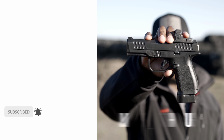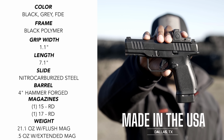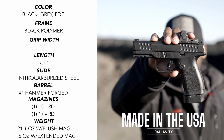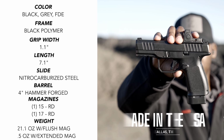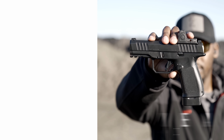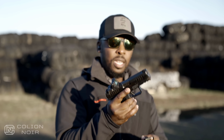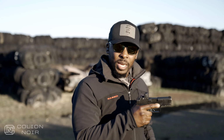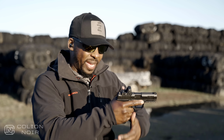Well, essentially it's a compact size gun. So you get two magazines with it. You have a 15 rounder, which is flush. If you can see, grab that bad boy. I have the extended magazine in it, but that's the flush magazine right there. And then you have the extended magazine, which is 17 rounds. So it's a little bit smaller than a 19, but in that same vein, in that same space.